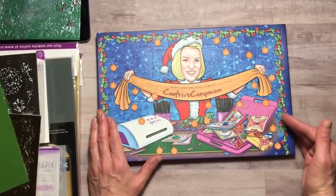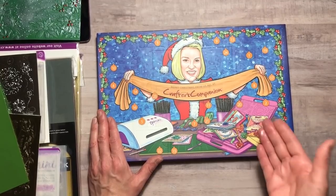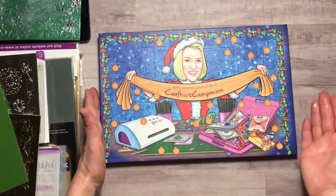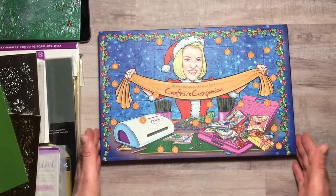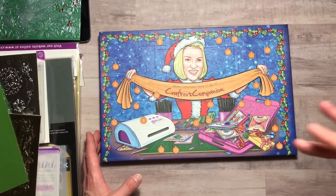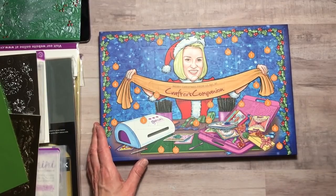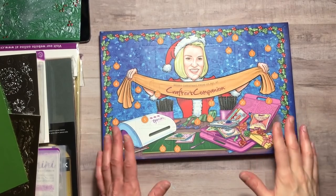I have been so busy this first part of December, I haven't even been able to enjoy the one thing I got to cheer me up every day. So I thought what I would do is open them up with you and share with you what this is about. I don't know if any of you got this. I hope you did. This was an excellent, excellent advent calendar. I can't believe no one else in the crafting world has thought of this idea because this is fabulous.